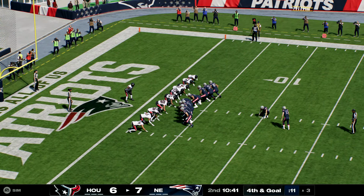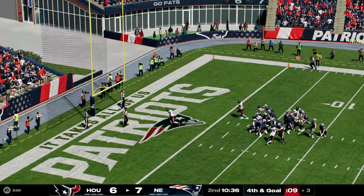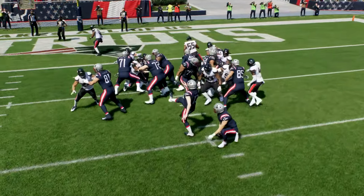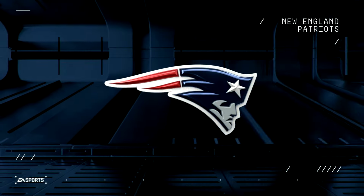Joey Sly comes on. They'll try the field goal here. This about as short as you can get. He is 2 for 2. That kick is good. And the Pats extend their lead to 10-6.